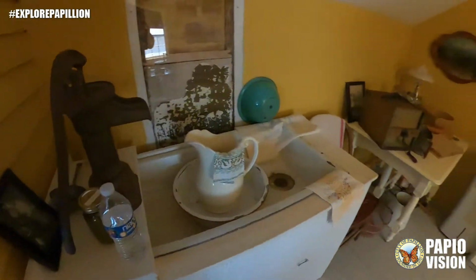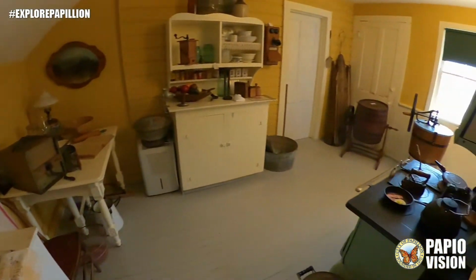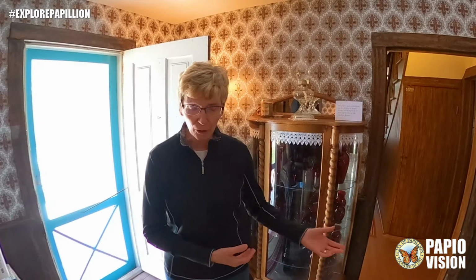Over time, I believe it was about the 1890s, that Johann and Anna built a larger home just south of where this little house was located, and then moved their family into that. And I should back up, because when they first moved here, they had two sons, John and Henry. And then their family had grown. So in the 1890s, when they built the larger home, they moved their family into that larger home.